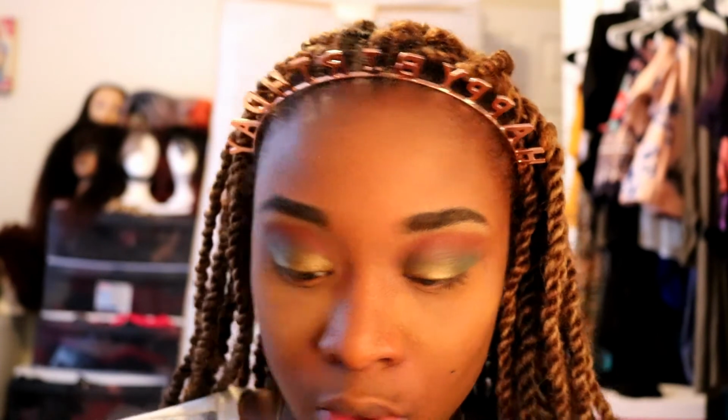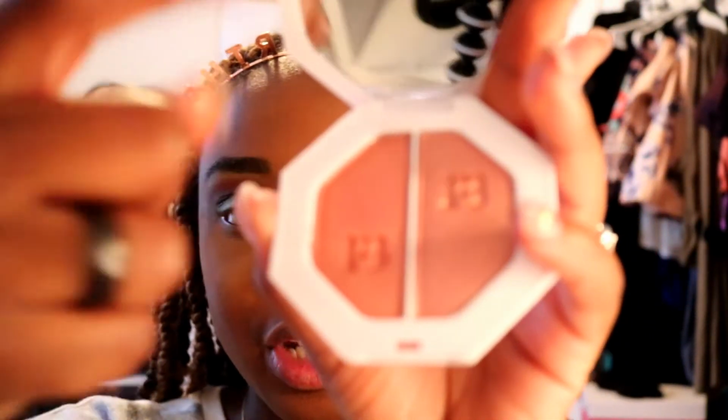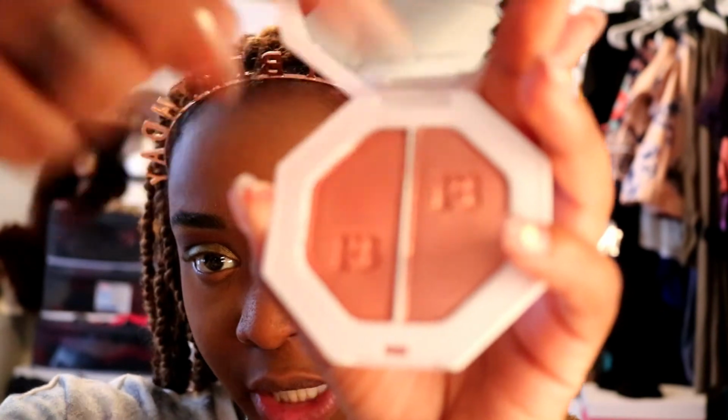Almost there. What I'm now going to do is take the Fenty highlighter, and there are two colors in this one. This is Ginger Bend, and this is Moscow Mule here. I'm going to take the Moscow Mule, which is the more glittery color, and I am just going to apply it right here.